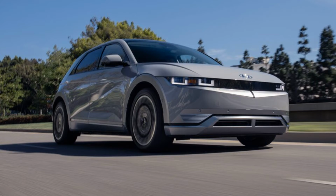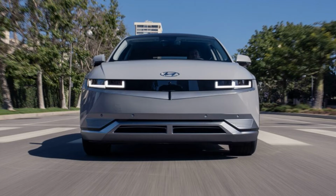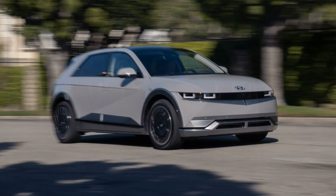Range, charging, and battery life. With the standard 58.0 kilowatt-hour battery pack, the Ioniq 5 is estimated to provide 220 miles of range. The larger 77.4 kilowatt-hour pack is rated at 256 miles with dual motors and 303 miles with a single one. Hyundai says the larger battery can be charged from 10 to 80% in around 18 minutes or add 68 miles in about 5 minutes when plugged into a DC fast charger.